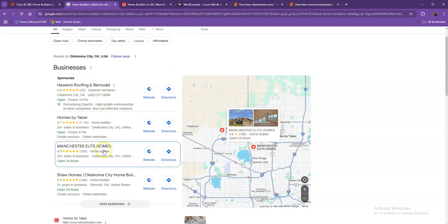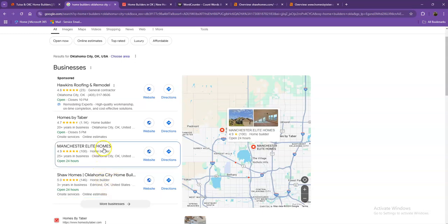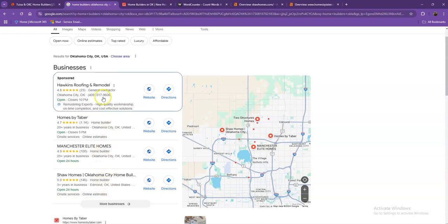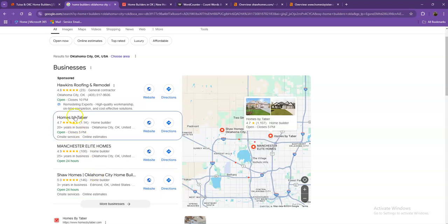Starting off with the first one, these are what we call the map pack. And of course, this is something you really would like to be on, since these are the ones that get a lot of attention, a lot of traffic, and are easier to find. I'm seeing that you're ranking fourth on the map pack searches. And one way for you to be at the top is you'll need to add all of your company's information into as many directories as possible, like Yelp, Yellow Pages, Angie.com, and so on and so forth.